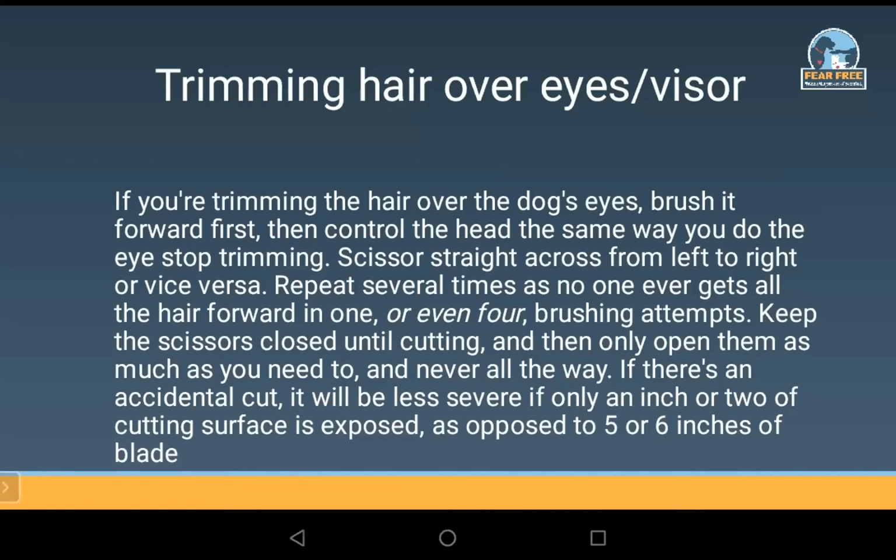Another thing that I also like to recommend is that you only keep the scissors open when you're actually cutting. Keep them closed all the time, and also keep them angled away from the dog's face. So if you have scissors or clippers, make sure the point is angled away from them until you're actually using it. If you have scissors, keep the scissors closed until you're actually cutting.